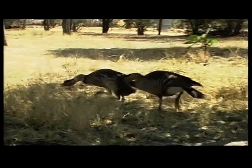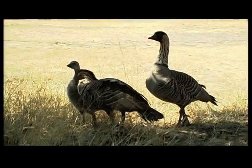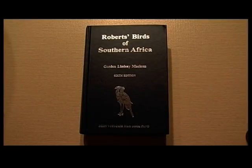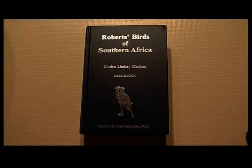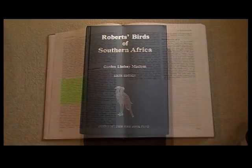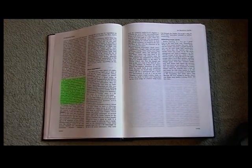A lot of people don't know about the contribution that bird keepers, or aviculturists as they are called, have made to nature conservation. If you refer to the 6th edition of the internationally acclaimed Austin Roberts book on the birds of Southern Africa, it openly acknowledges the fact that nesting and incubation data sourced from captive bred birds was used where information from the wild was unknown or not available.